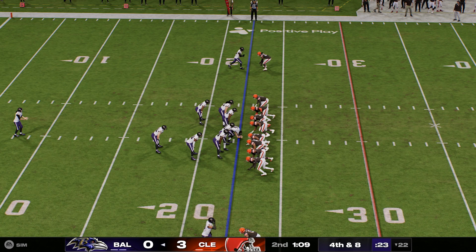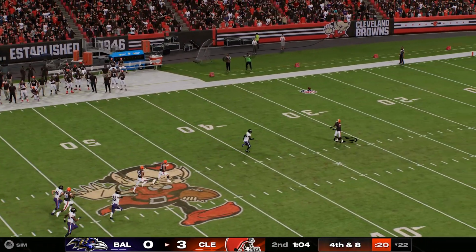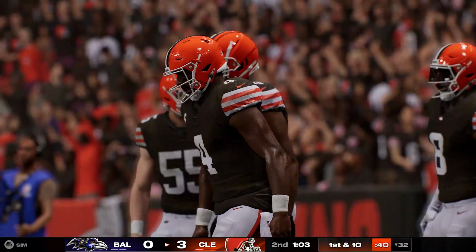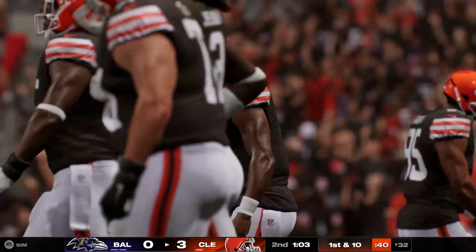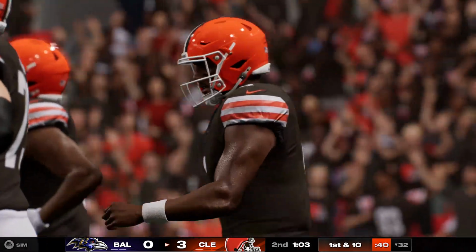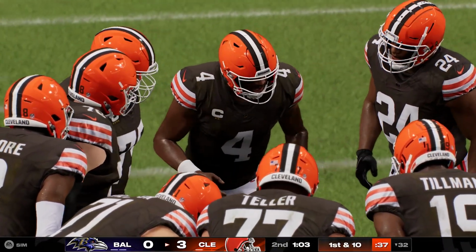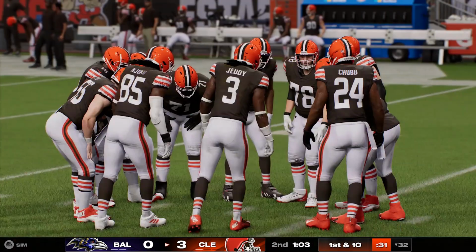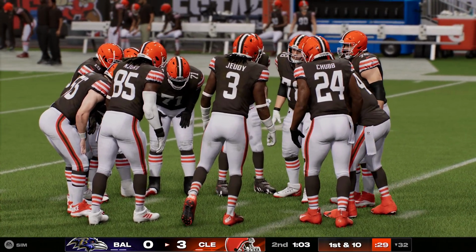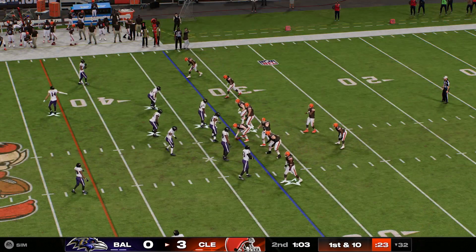Out now is the punter, Jordan Stout. He's been a busy man here in this first half as he gets it away. Fair catch called for and made at about the 32-yard line. So a change of possession here on the punt. And out will come the offense as they take over. From the 32 now, here's 1st and 10.